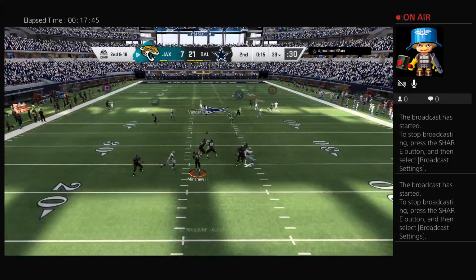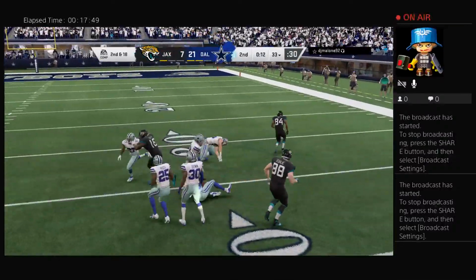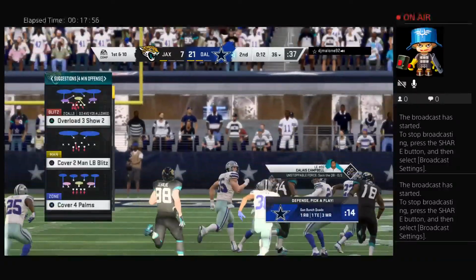Minshew sets to throw. He's going to float this one deep right side. And his pass is intercepted for the 4th time today. Chidobe Awuzie with a pick. Keelan Cole, the intended target.